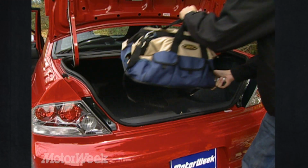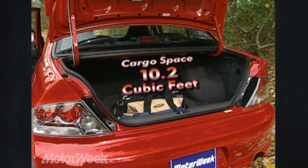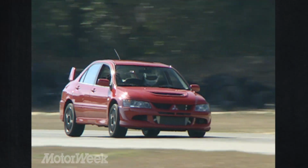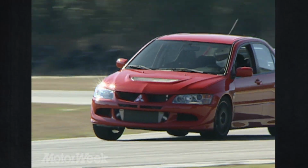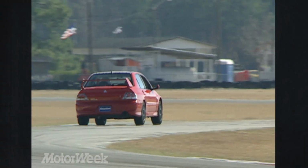And while the rear seatback is fixed, the trunk has a reasonable 10.2 cubic feet of cargo space, all of which makes the Evolution MR a pretty appealing machine for drivers who want serious performance, but like most of us, can't afford separate cars for work and play.